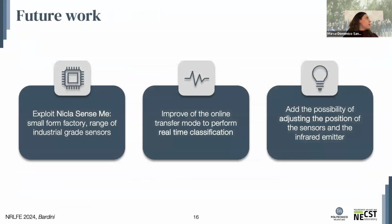And for what regards possible future works, I'm actually working on the substitution of the Arduino Nano with the Nicla Sense Me, that is characterized by a smaller form factor and a wider range of industrial grade sensors. And moreover, I'm working on the implementation of real-time classification in order to be able not only to provide a feedback to the user, but also to interact with the user itself. And finally, I believe that it might be interesting also to add the possibility to modify the orientation of the infrared LED and the photodiodes in order to overcome the rigidity typical of the mask structure.